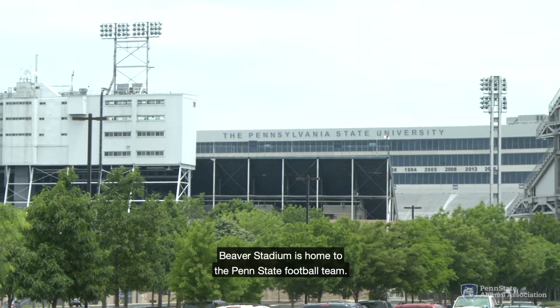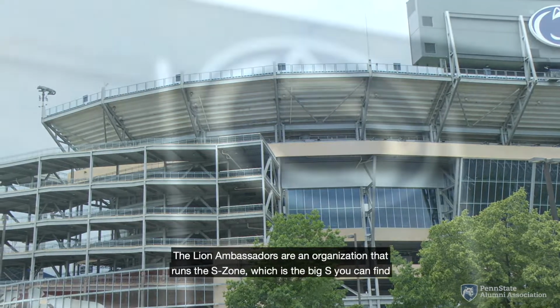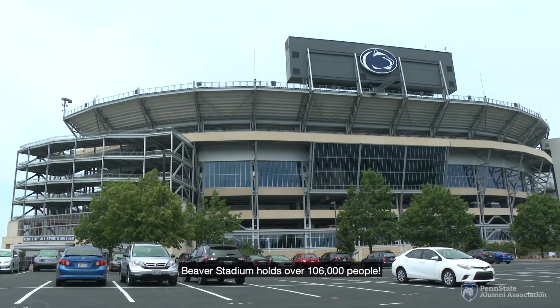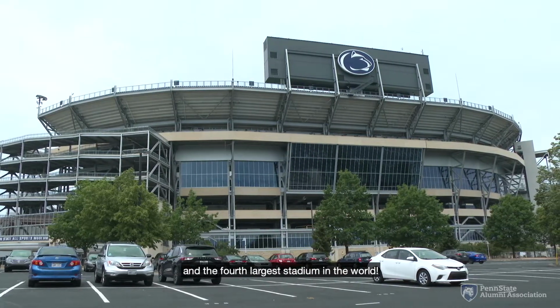Beaver Stadium is home to the Penn State football team. The Lion Ambassadors are an organization that runs the S Zone, which is the big S you can find in the end zone of our football games. Beaver Stadium holds over 106,000 people, and Beaver Stadium is also the 2nd largest stadium in the Western Hemisphere and the 4th largest stadium in the world.